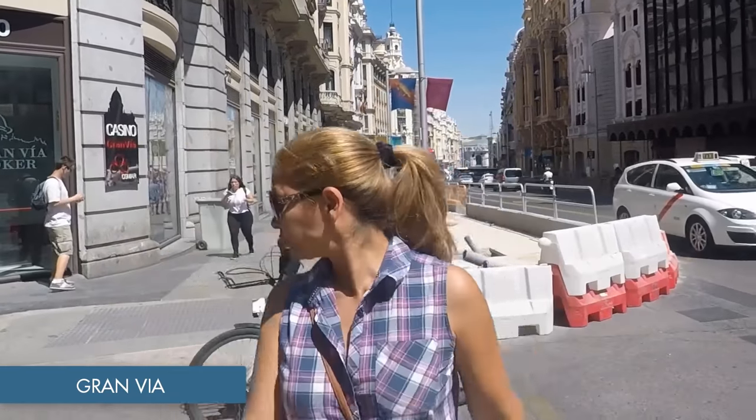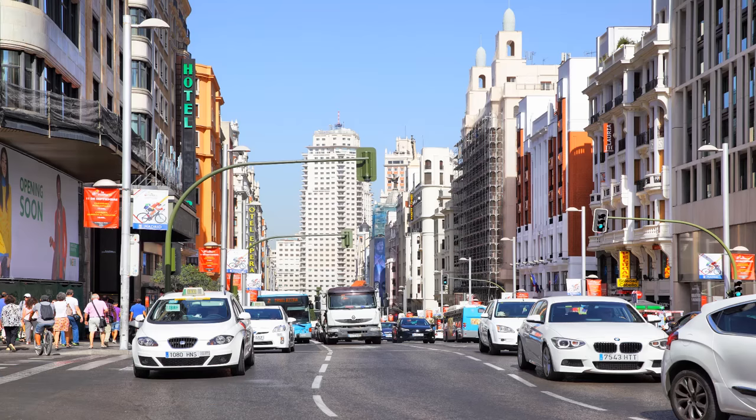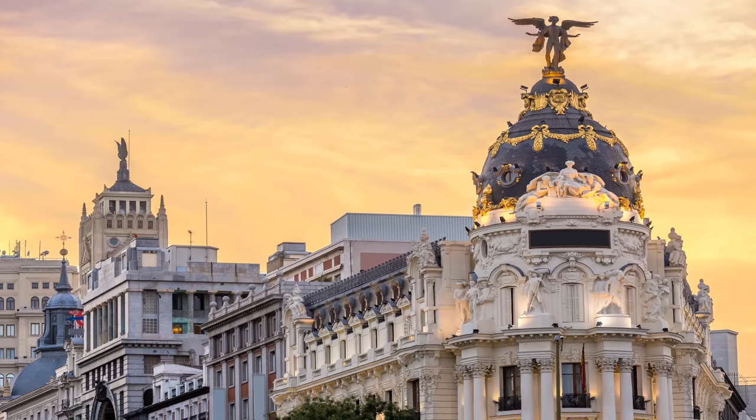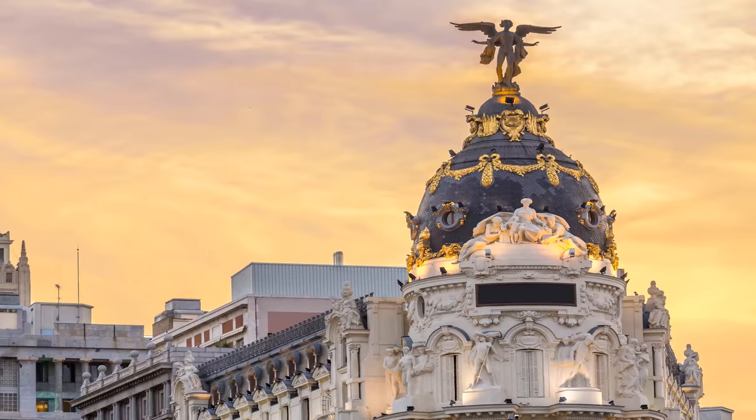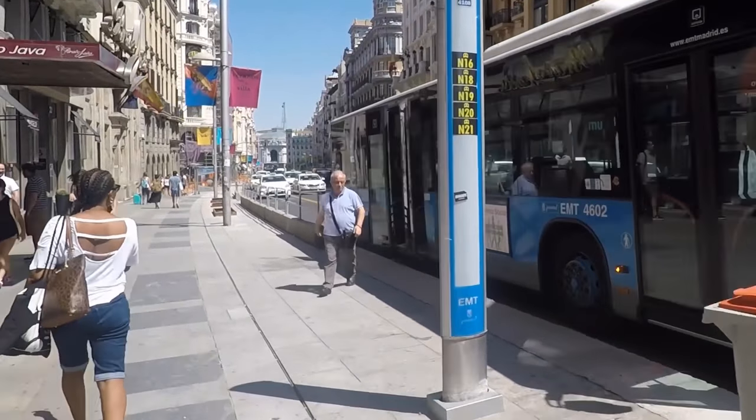The Gran Vía, or in its English translation, the Great Way, is known to be Madrid's Broadway. Here you can watch The Lion King, a stand-up comedy performance, ballet, and so much more. Let's walk through the streets and see what else there is to explore.